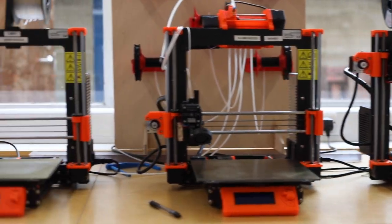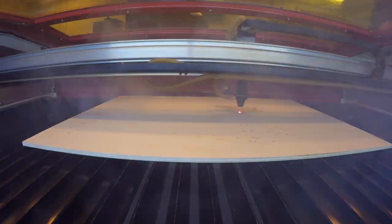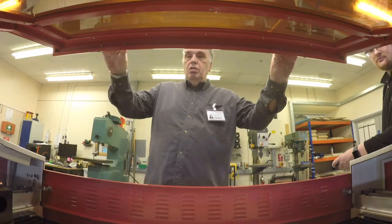As well as the hand tools and the workshop, we also have this room where we have access to laser cutters, sheet metal brake and a vacuum former, which you can also use with the permission of the technicians. You'll have training on how to use these on your formal induction. You'll also have access to CNC router, bandsaws and pillar drills. Again, you'll be given training on how to use these when you start your course.